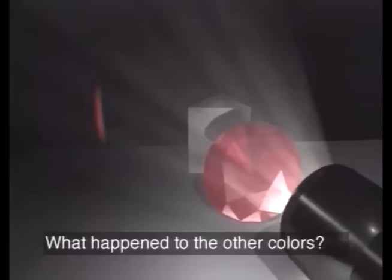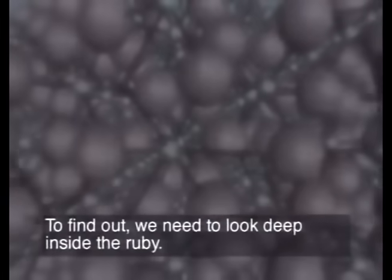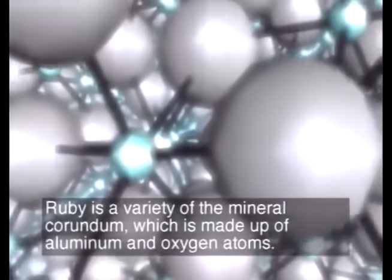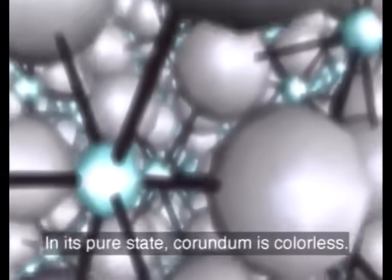What happened to the other colors? To find out, we need to look deep inside the ruby. Ruby is a variety of the mineral corundum, which is made up of aluminum and oxygen atoms. In its pure state, corundum is colorless.